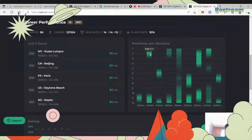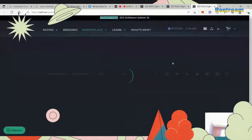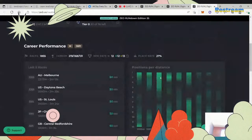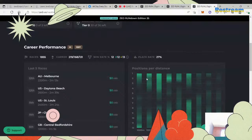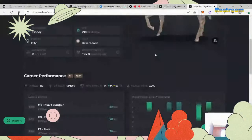I think it might be a sprinter. I really do. Or a marathon. I really have no freaking clue what the parents run. Oh, everything. Did well in the 1,800 and 1,600, but even possibly better in the 1,400. Maybe we'll try her as a sprinter around 1,400.